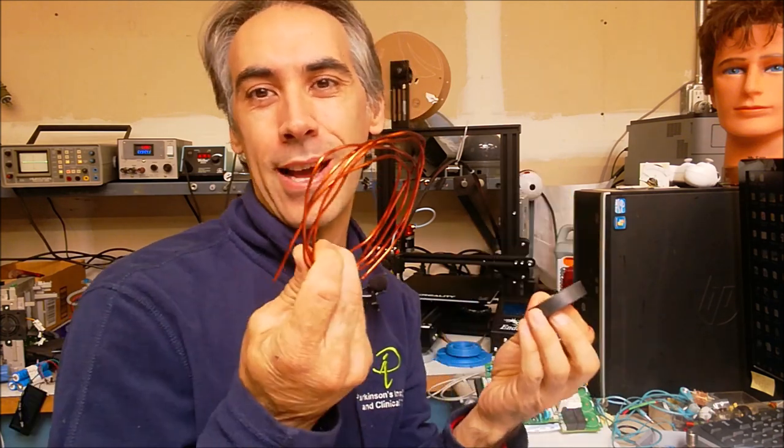Energy generator with a little bit of salty water and obviously a magnet and a coil. Every single free energy generator on YouTube involves a coil and a magnet. Let's go replicate this experiment.